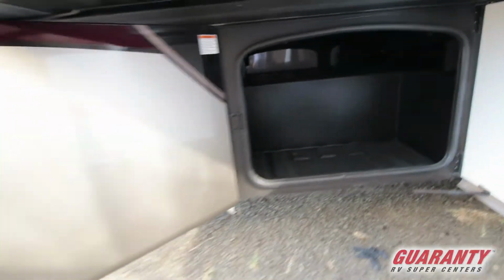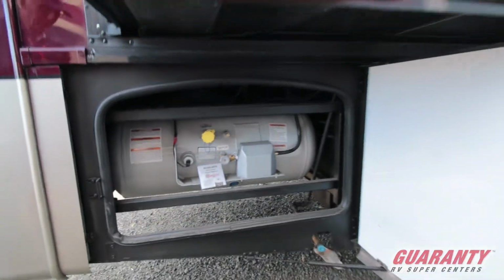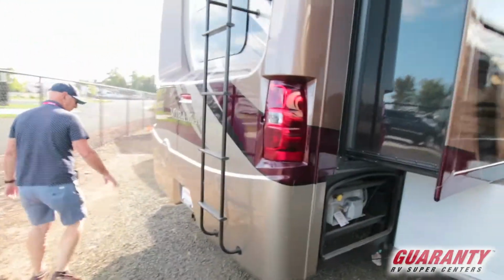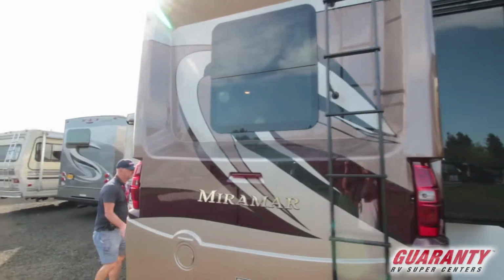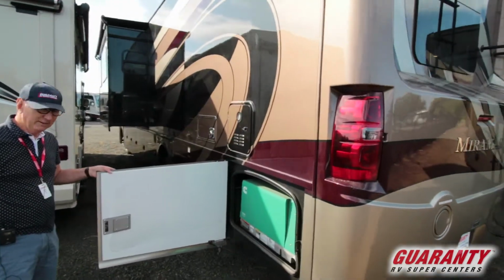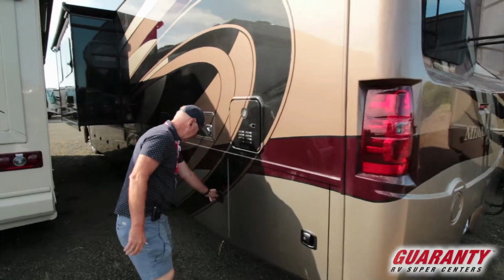So just tons of storage. LP tank here at the back. Quick connect for your barbecue grill. Easy access for the ladder. Rear gas fill. 5.5 Onan Cummins, gasoline powered gen.